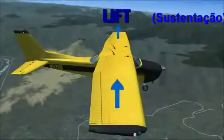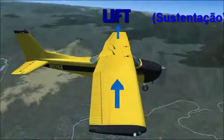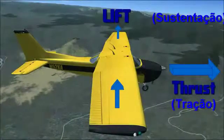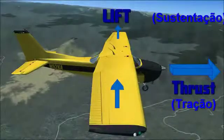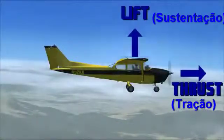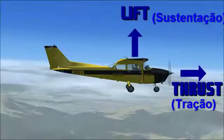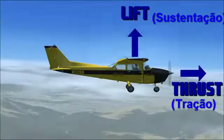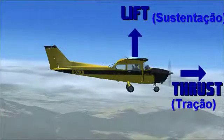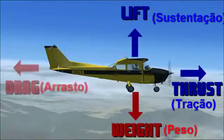So while the wings are creating the force of lift, which is pulling the aircraft up, we also have the force of thrust pulling the aircraft forward. This is created by the propeller. So you can say that lift and thrust are 2 forces helping the airplane fly. Now let's look at the other side of that, the 2 forces that counteract these 2. Those forces would be weight and drag.